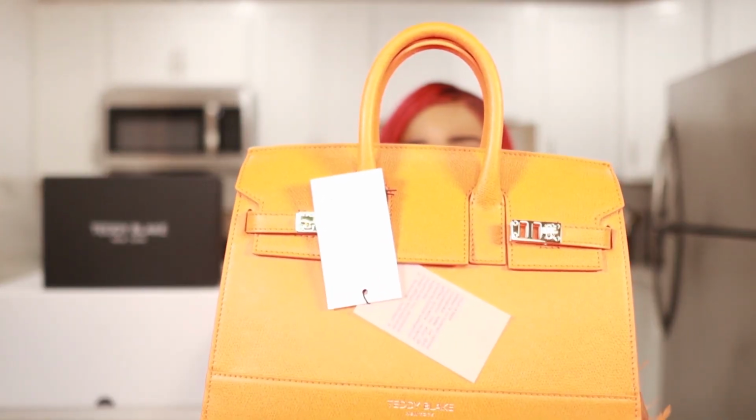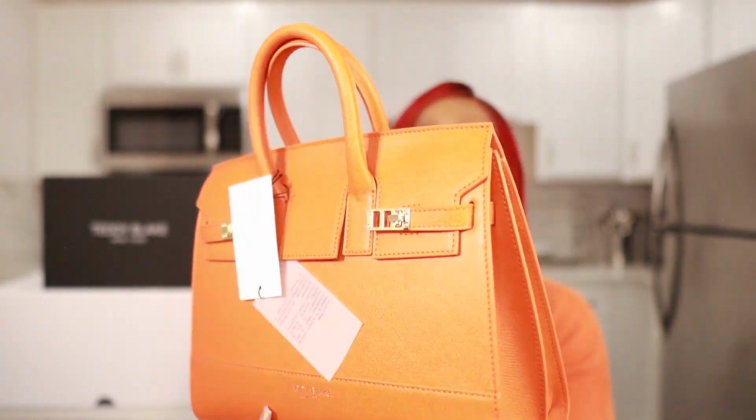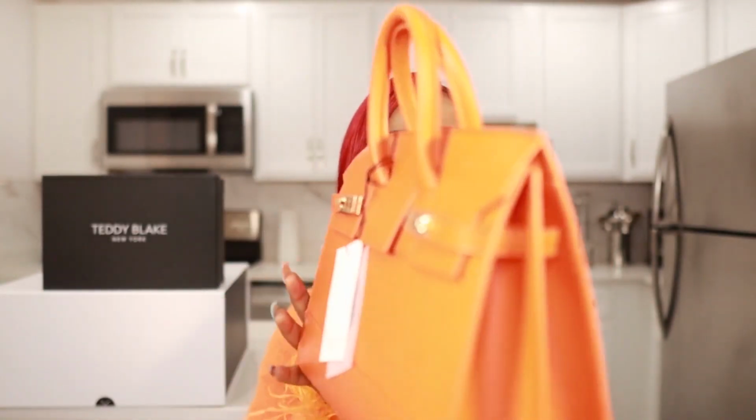Listen, I get it, the bag matches with my top. I intentionally did that. Look at this bag. Look at how beautiful this bag is. So beautiful. Very luxurious handbag. No gimmicks, okay?